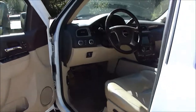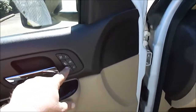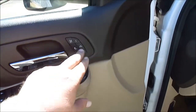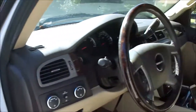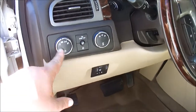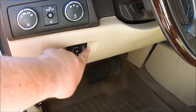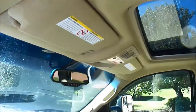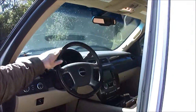But look inside here. Got it all. Heated and ventilated, or air conditioned, seats, memory seats. It's got the exit button, electronic shift on the transmission. Ford calls it tow command, I don't know what GMC calls it. Carpets are nice. Seats are nice. Weather's perfect. Moonroof. OnStar.